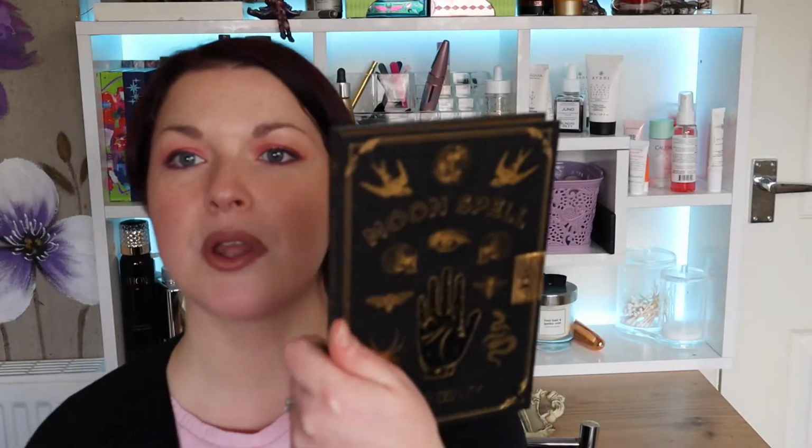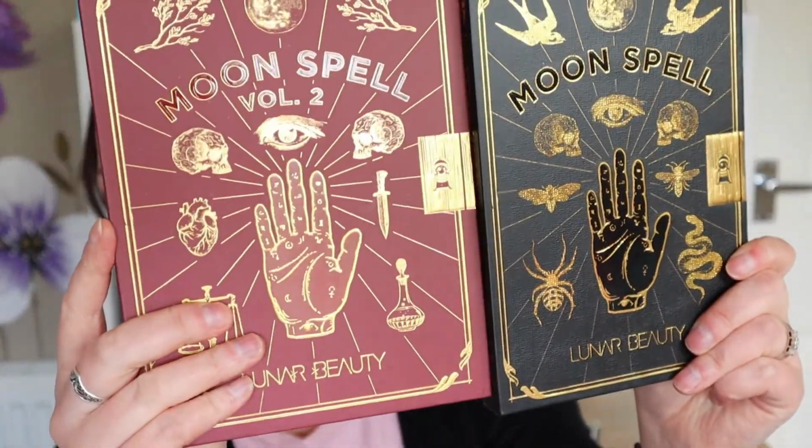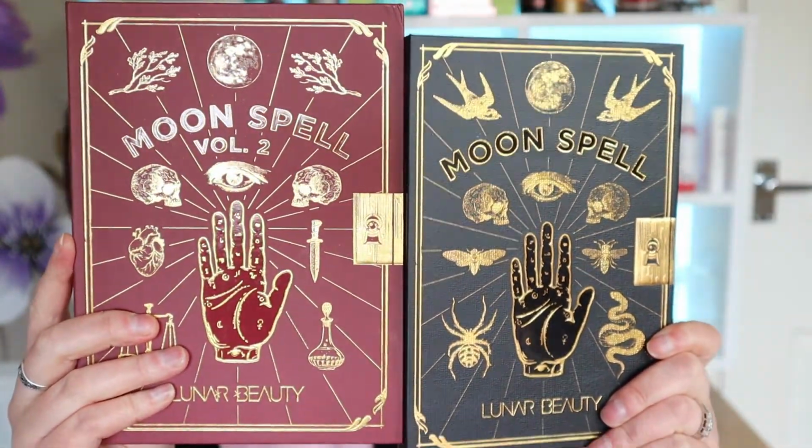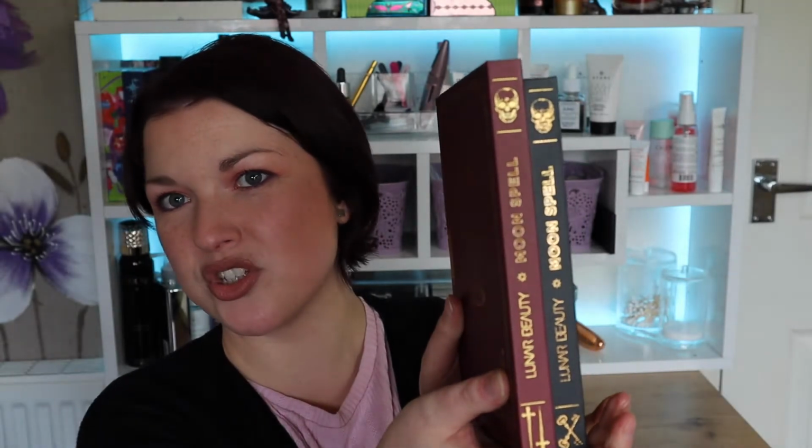It does bug me that this is bigger than the original. Let me just see if I can find the original. Here we go. So here's the original one, and then you've got the Moonspell 2, and you can see the size difference in it, which bugs me a little bit because I kind of want them to sit side by side, and it's going to look a little bit different, but I can live with it. I like books. Books come in all different shapes and sizes. I can convince myself that that's okay.